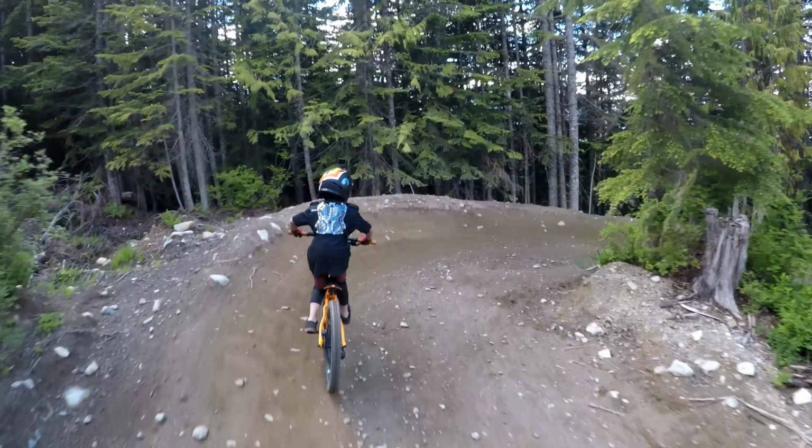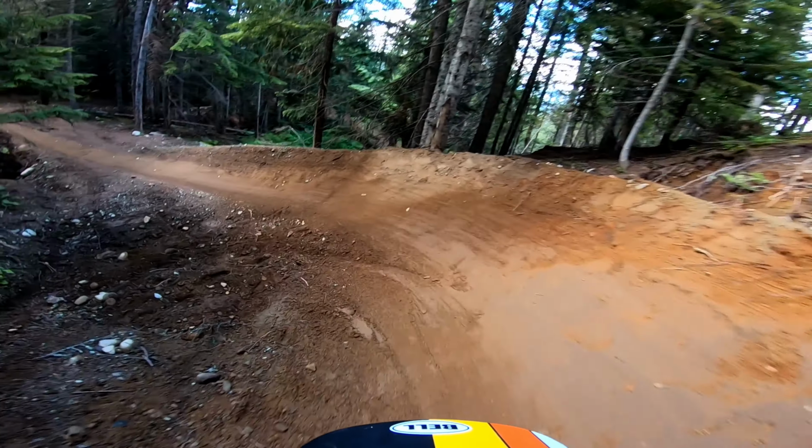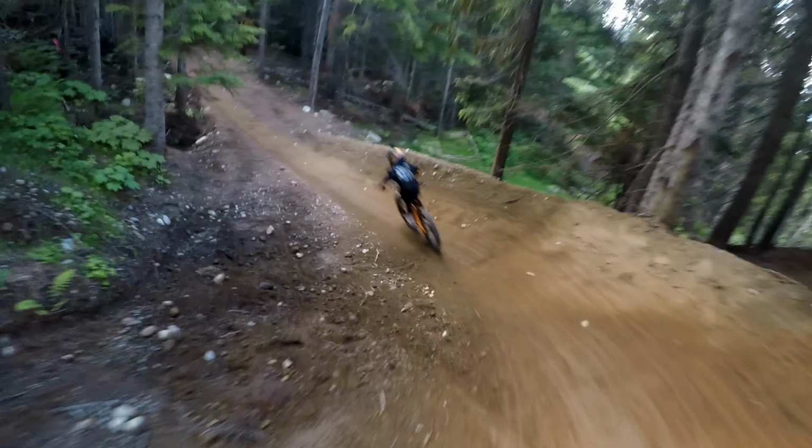Sometimes later in the season, you'll have to ride over a lot of braking bumps. This is kind of expected with all the riders going down the trails. Going over braking bumps is like riding on a washboard, and it gets a bit hard on your wrists after a while. If you loosen your grip on your bars, it won't hurt as much.